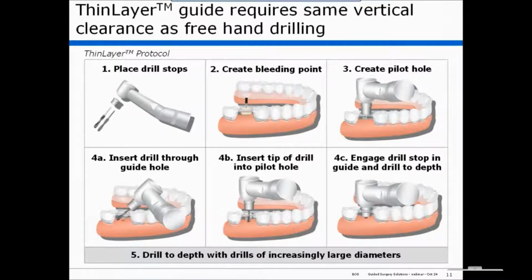The ThinLayer guide addresses these issues by its design. First, we provide a snug-fitting disposable drill stop, and these are made custom for any drill system that might be used. So the first step would be to use an insert with an endo file or a sharp burr and create a bleeding point. And this replicates the ideal insertion point for the case. So you create a bleeding point.